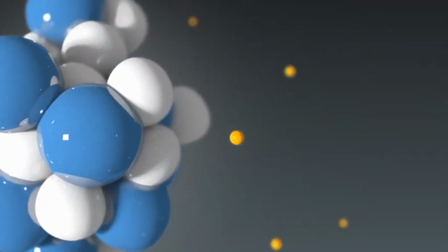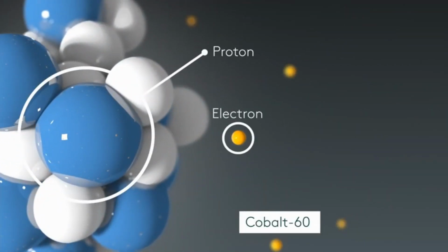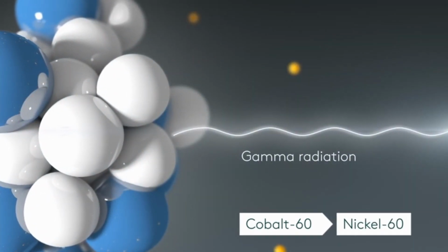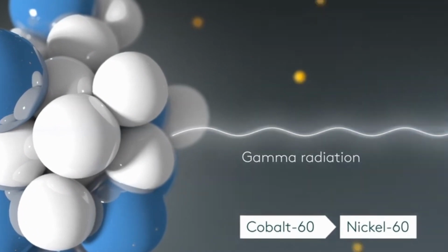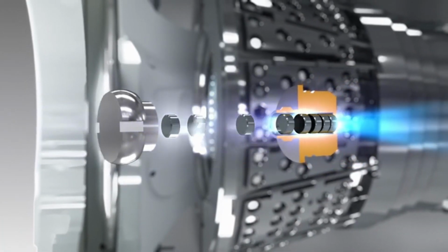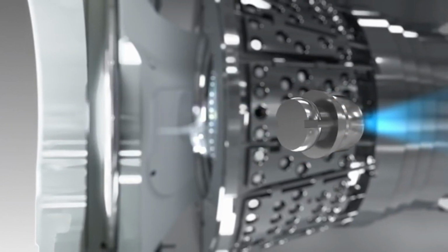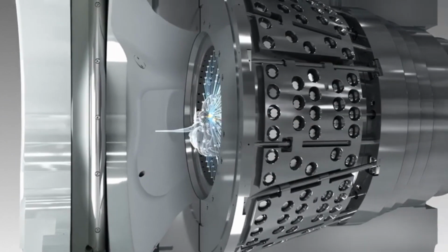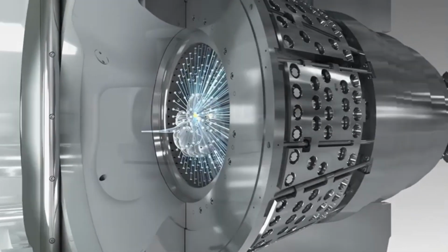The type of radiation used in Leksell Gamma Knife is gamma radiation emitted from a radioactive isotope of cobalt known as cobalt-60. Because each cobalt source is very small, only 1 millimeter in diameter, and close to the target in the patient's brain, it provides superb precision for brain radiosurgery.